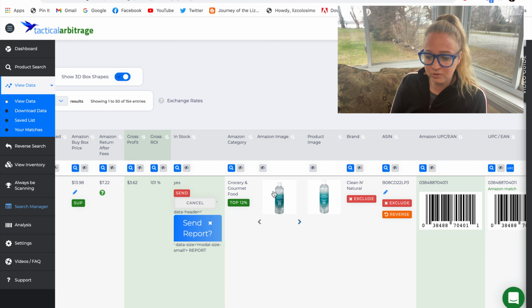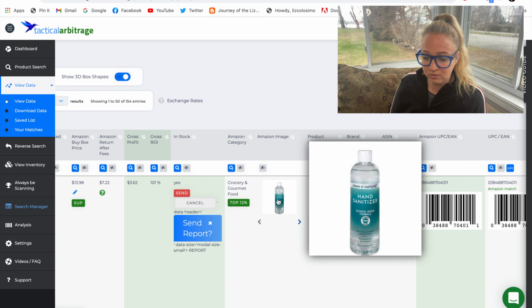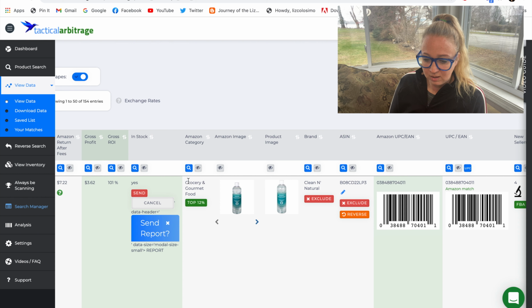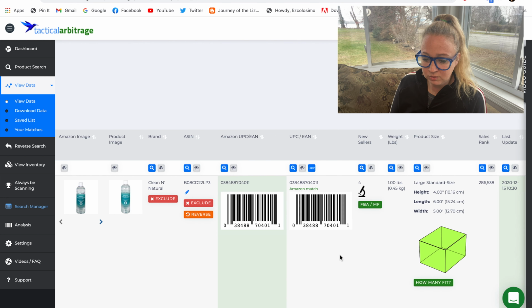I set up so they're right next to each other, the Amazon image and the product image from the website you're searching, which is Walgreens. So you can see these are definitely the same item. One has a better picture, and it tells you what category it lands in. This is in grocery and gourmet food, which means I can't sell it. I already know. Your barcodes, which match up.